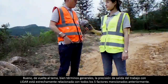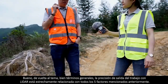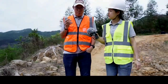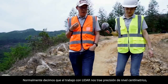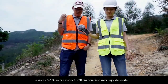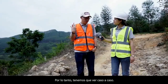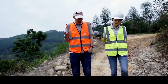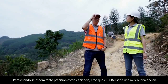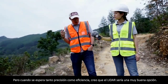Okay. Well, back to the topic. Basically speaking, the output accuracy of LiDAR survey is closely related to all the 5 factors mentioned before. And normally we say LiDAR survey brings us centimeter level accuracy. Sometimes 5 to 10, and sometimes 10 to 20, or even lower, it depends. So we have to see case to case. But when you expect both accuracy and efficiency, I think LiDAR would be a very good option.